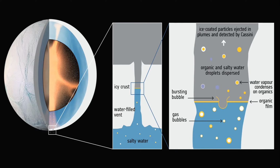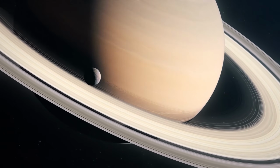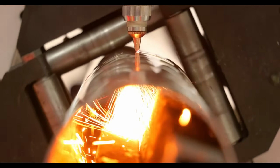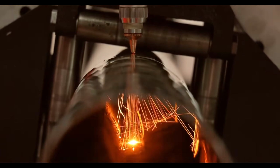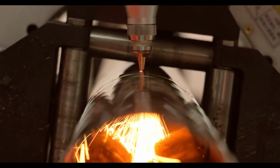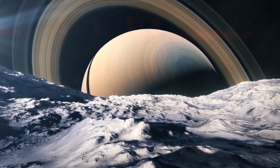The ice shell covering Enceladus is thinner than Europa's. Near its south pole, the ice is just half a mile or 1 kilometer thick. This is good news for any potential expedition to explore the Enceladine Ocean, as drilling would be less intensive. However, drilling on this moon would still require a massive power supply, and laser technology would likely be used.